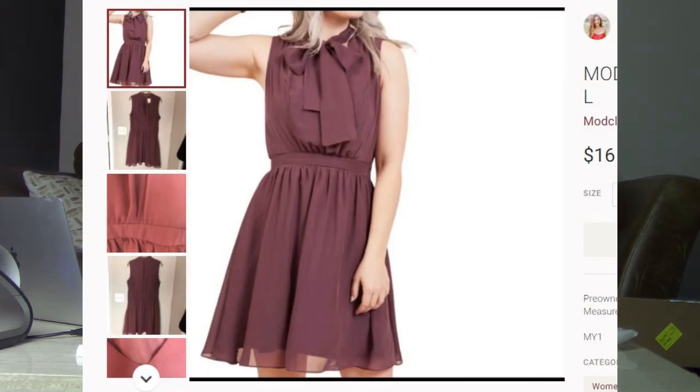Alright, so next we had a ModCloth dress. This is a ModCloth Give It Timeless A-line dress. It was really cute. It's a fantastic mauve purple color, but there was some spotting on the back, which I of course did disclose. It was just a little bit of discoloration.